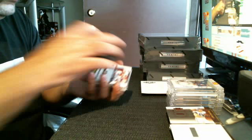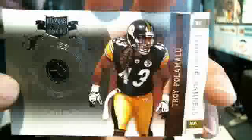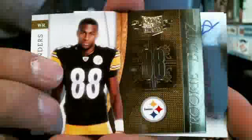And it's a pretty thick one. Ooh, we got some patches. There we go. Anquan Boldin, numbered 499. Troy Polamalu, numbered 66 of 100. There's Emmanuel Sanders. He's not a redemption here. Rookie Blitz and our autograph. Let's just start going this way, huh? Start guessing the autograph.